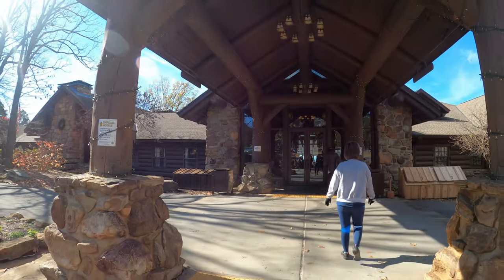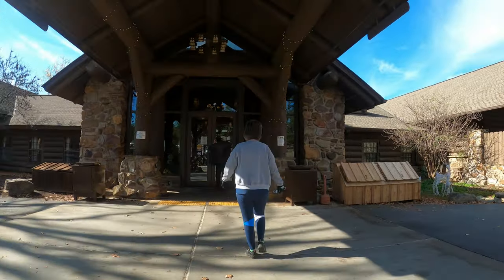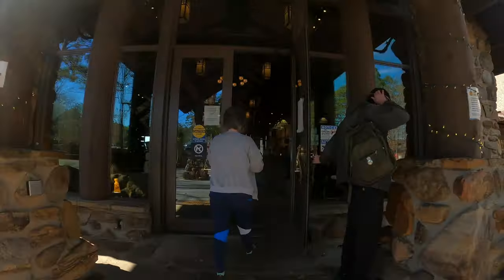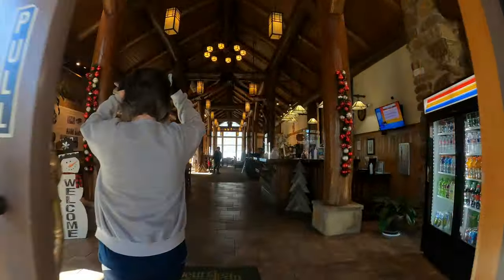Mather Lodge is a must-see during any visit to Petit Jean State Park. Built of native log and stone, the Mather Lodge holds the distinction of being the only lodge built in Arkansas by the Civilian Conservation Corps.